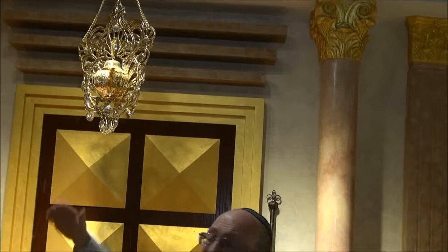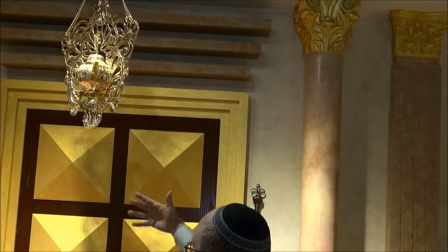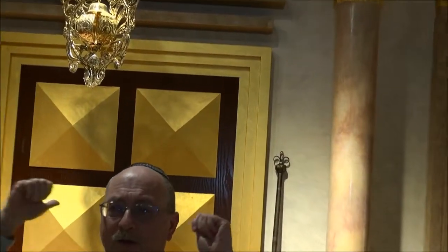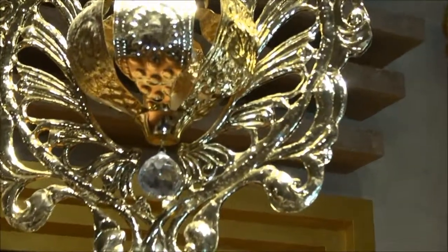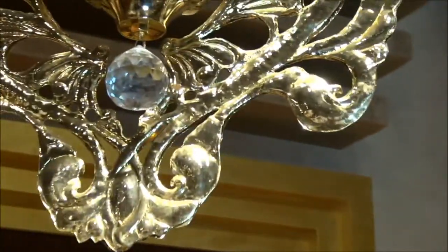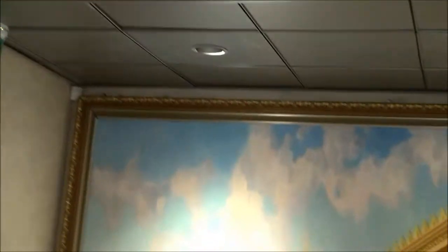Now they hung this up right in front of the door to the sanctuary. They opened up the big doors in the back towards the east. They aligned the crystal so that when the sun rose, the first rays of the sun would reflect off the crystal and light up the whole courtyard. Our picture, if we can see the picture over there. The picture will show us how it would look.